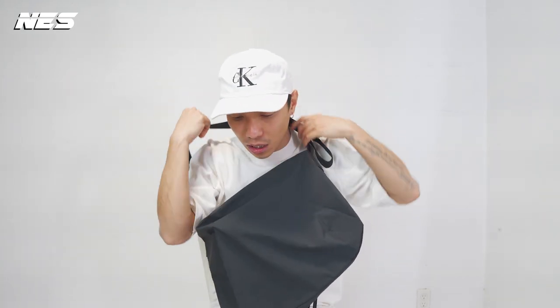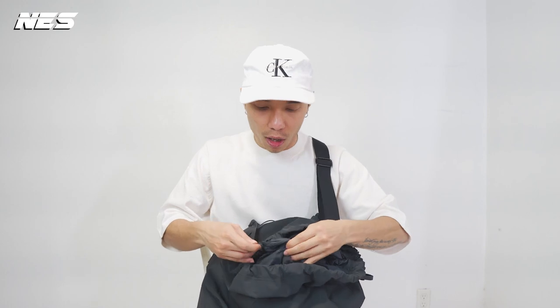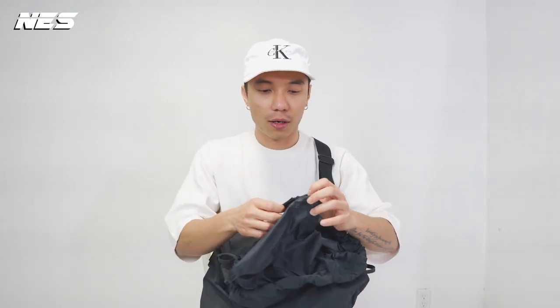This is definitely my favorite from these collections, this bag right here. Also on the inside, they have an internal pocket as well. You can put your phone or your wallet in there. So that's why I really like this. It's very simple, but the style is different, you know.